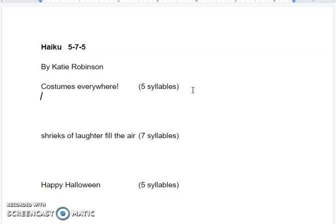So, costumes everywhere. I think about what this image conjures up for me when I'm thinking about costumes. For me, it automatically makes me think of Halloween and a bunch of kids out trick-or-treating. If you haven't read the whole poem, but once you do read the whole poem, you would see that Happy Halloween. So this poem is clearly about Halloween. So I'm going to say that this line alludes to the tradition of wearing costumes to trick or treat on Halloween.